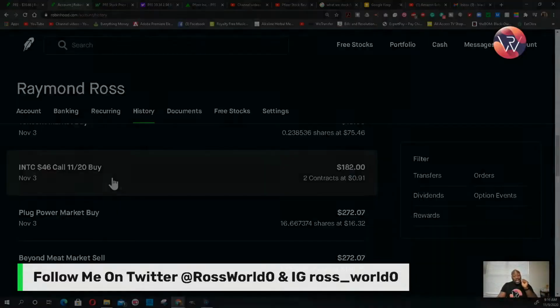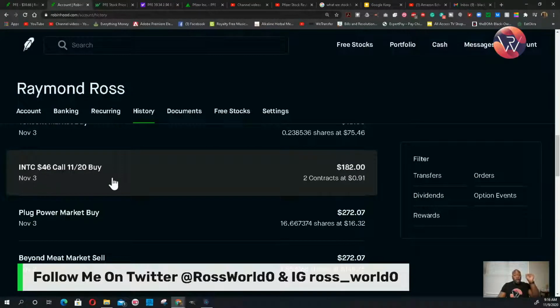Okay. Now I made a little bit of money off it. I didn't make a lot of money off it considering the option, because when I saw an 80% return, I sold it. I was like, nope, I'm taking my money and I'm leaving. Okay. Do not leave money on the table when it comes to option trading.